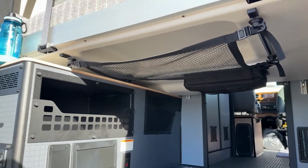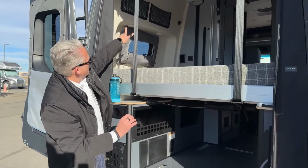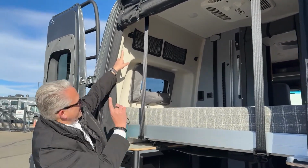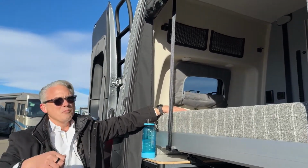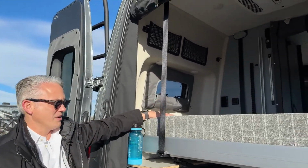Now, what's really exciting about this, before we get to that, don't want to forget, I've got 2 additional storage up here, and I also have 2 USB-A, a USB-C on each side. So that way you and your partner can both be plugged in, have your phone up there charging at night while you're sleeping. So that's going to be all nice.